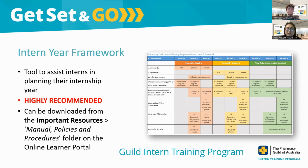This is the framework that we also provided. If you haven't received this, it's normally sent to you with the Preceptor manual, and it's a really good breakdown, I think. So over 9 to 12 months is usually when most of the interns like to complete. We're probably seeing it stretched out more to the 12-month mark these days. But if they're very organised and they submit everything on time as per the schedule here, they can finish within the first 9 months of commencing. So it can be downloaded also from the important resources tab.